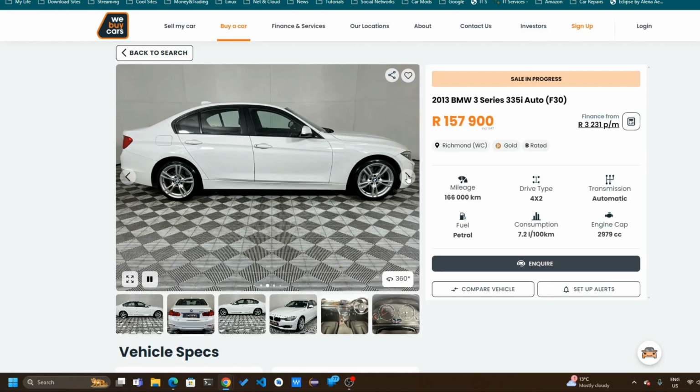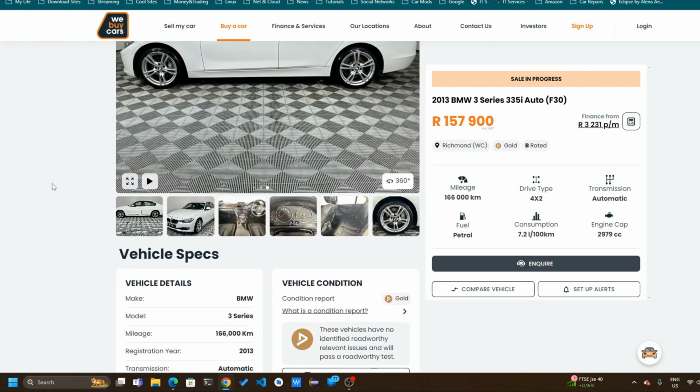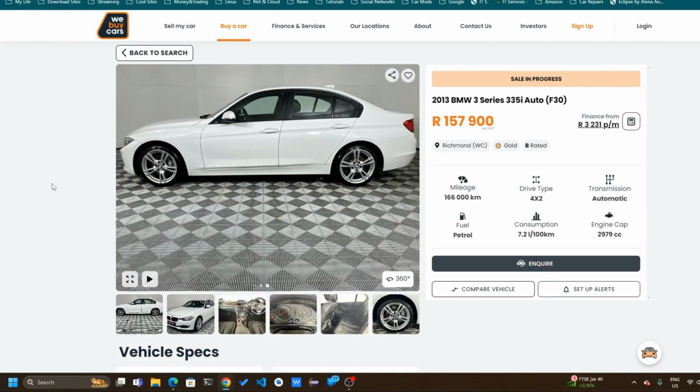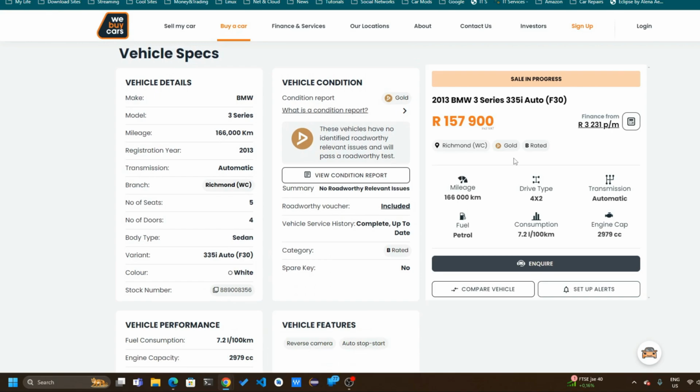But the reason I'm buying it is number one, the price. It says sale in progress there, by the way, because I reserved it. 2013, so it's about 11 years old now. Mileage around 166,000, but it has a nice Dekra report. It's category B due to age. It's 11 years old, like I said. But apart from that, from the get-go, it's clean. According to the reports, there is nothing wrong.